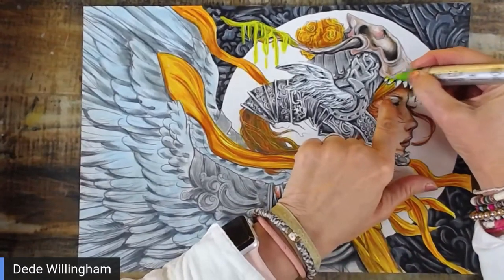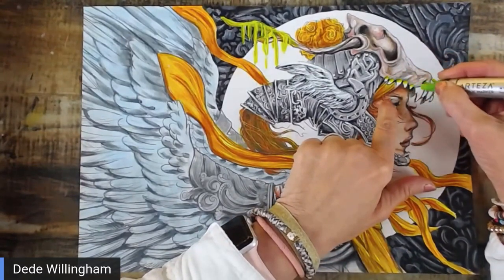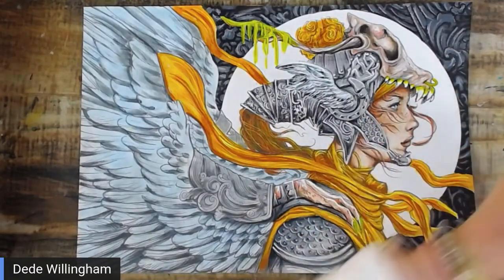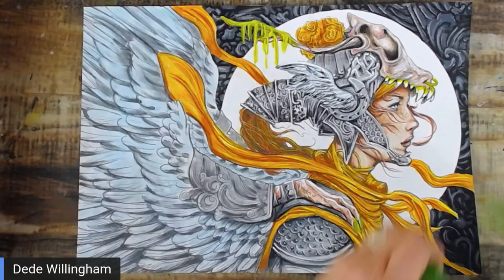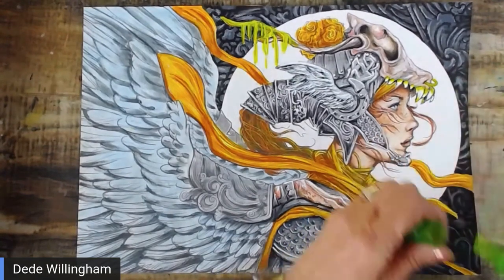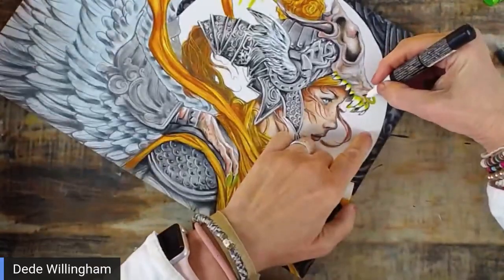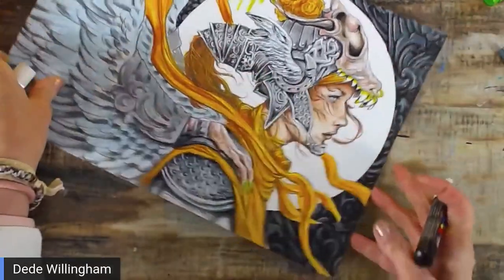I'm going to put a little bit of green on his teeth, and another little highlight on. Let's do a little more right there. Another highlight on his nose ring there. There we go. That's better.